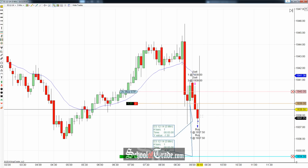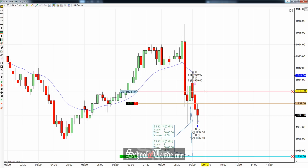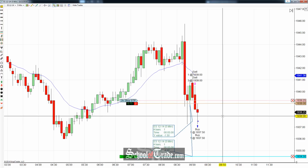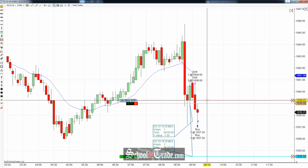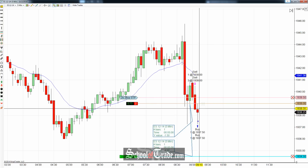But I don't really want to give this any room to come back on us on a double bottom. I'm only going to give it a tick. I'll give it a tick of room to come back on us. I don't want to put it right at break even because that's just asking to get stopped out. But I'll put our stop right at break even -1. You could go -2 if you want to be a little bit safer. I'm just trying to give it room.